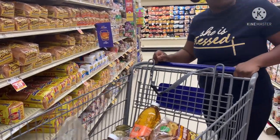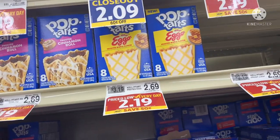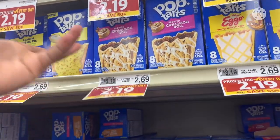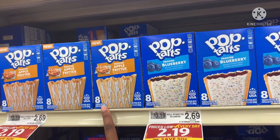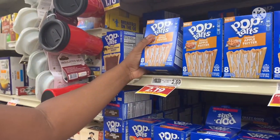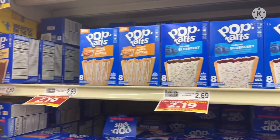I got a frosted cinnamon roll. Put it on camera. That Eggo, I would love to try that one. No, I want this one. That probably tastes very similar to that. No, it tastes better. I'll try that one. Oh, yeah. The frosted apple. Try it. Wanna try it? This probably tastes nasty.